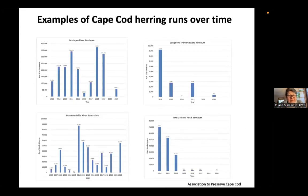So here are some examples of Cape Cod herring run sizes over time. We've been tracking and collecting the count data from different count groups since 2008. And it's part of our role to provide training and assistance, and also assistance with data management if groups want it. And these are the Division of Marine Fisheries using the volunteer accounts from count groups in Cape Cod.